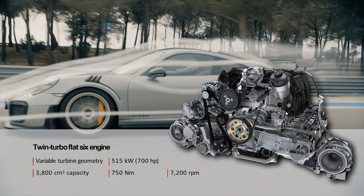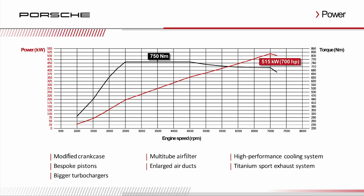Power. The 911 GT2 RS is powered by a twin-turbo 3.8-liter flat-six engine with a power output of 700 metric horsepower or 515 kilowatts and 750 newton-meters of torque. This engine uses variable turbine geometry turbochargers and has a redline of 7,200 RPM. Here is a dyno chart of the engine where you can see a very flat torque curve and a linear increase in power as the RPM increases.